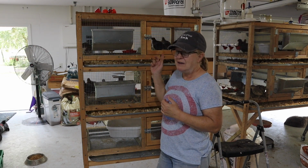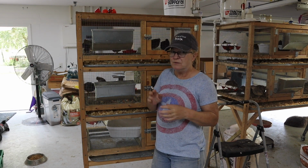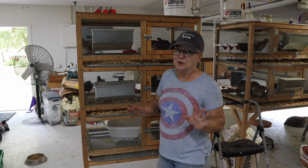I have five girls with him. And initially, when we first put him in there, he was pretty frisky, but he calmed down quickly and settled in, and he's just been the perfect gentleman.